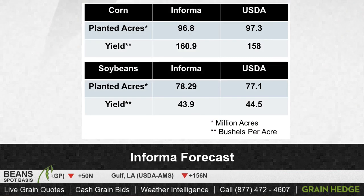Hopefully you can be one of the first in line to get nabbed if there are some buyers up in that area. Cody, we did get out some more fundamental news today. We got the Informa numbers come out this morning. If we take a look at this table here, we can see that Informa is actually projecting corn acres to be just a little bit lower than what the current USDA projections are, by about 500,000 acres.